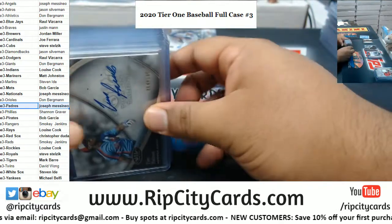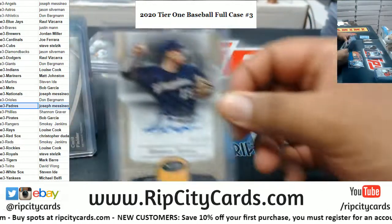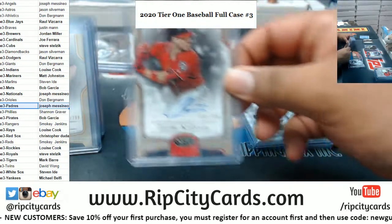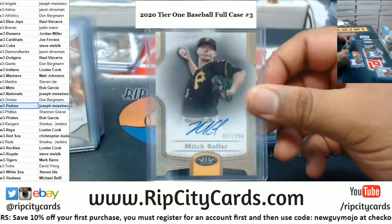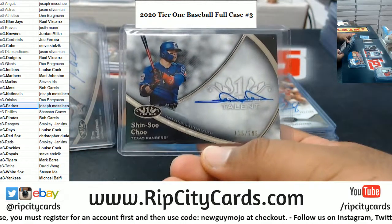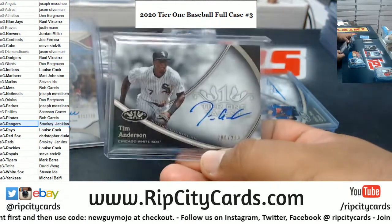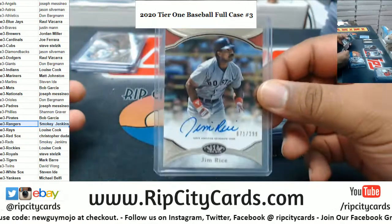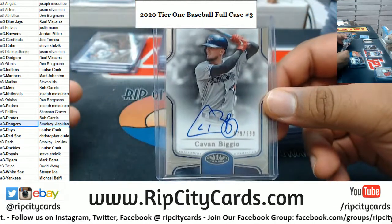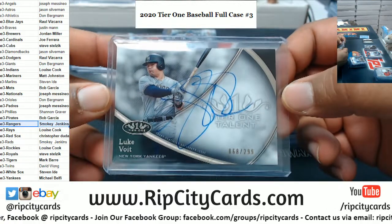Let's do a recap here. So we've got Tim Raines to 100. That'll go to the Nationals. Hiura, 299, Brewers. Fielder, 299, Tigers. Kieboom, 299, Nationals. Keller, 299, Pirates. Galarraga, 299, Nationals. Choo, 299, Rangers. I realized I did not mark the Rangers off. Tim Anderson, 299, White Sox. Rice, 299, Red Sox. Lindor, to 100, Indians. Biggio, 299, Blue Jays. Helton, to 100, Rockies. Luke Voit, 299, Yankees.